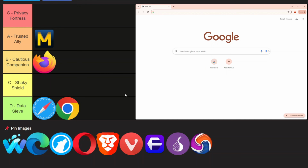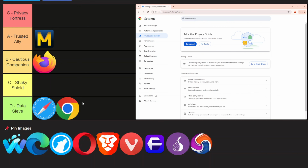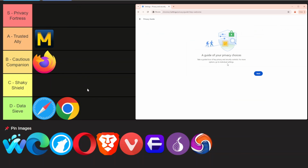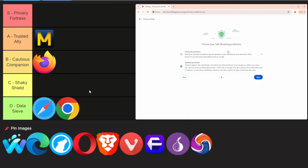Sure, you can tweak settings and use it without signing into a Google account, but the defaults are a privacy nightmare. For instance, by default, Chrome collects a unique user ID and device ID. These are like digital fingerprints. Chrome gathers diagnostic data and location information unless you explicitly turn it off. If you sign into Chrome, your data, search history, passwords, and bookmarks sync directly to Google servers. This sync is convenient, but it comes at the cost of your privacy.